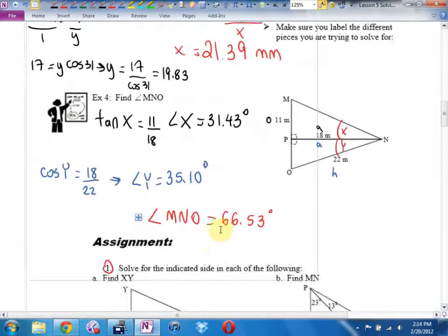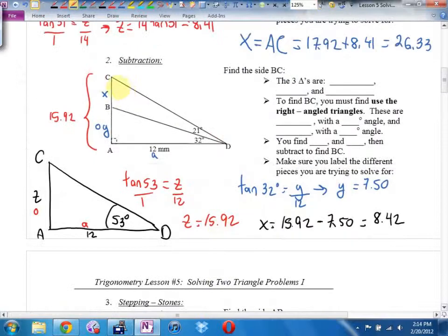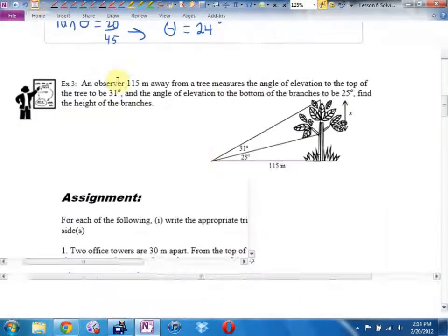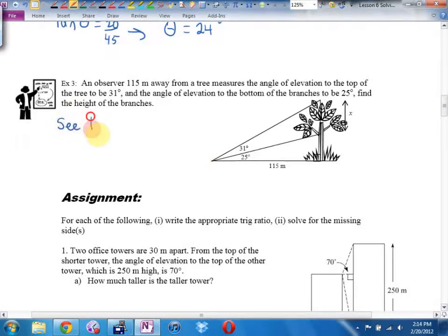Doesn't that diagram look an awful lot like this diagram from last day's lesson, where Joel, we said you can find the total distance, find the bottom distance, and then subtract to find the little top distance? And did you do okay on this one last day? Yeah? See last lesson example two. And your hint is we're going to use subtraction.